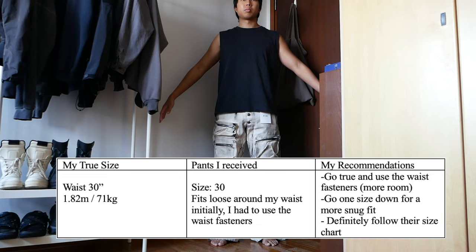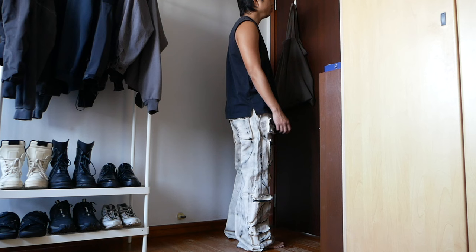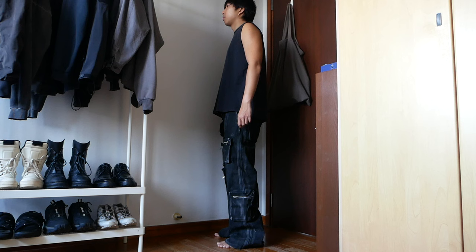So overall recommendations, I recommend either going true to size and tightening the waist or using a belt, or if you prefer a more snug fit, go one size down. They have the exact measurements posted on their website, so do check it out before buying, and you can also tell them your preferred inseam length.